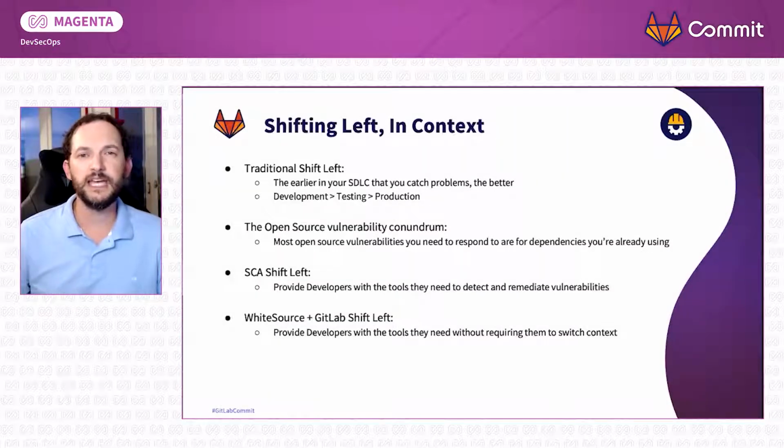All right, so if we look at shifting left, drilling down a bit more, traditionally shift left came from the software development lifecycle idea that the earlier you catch something, the cheaper it is. You may see people sometimes say it's 10x cheaper in development than testing, and 10x in testing rather than production. I mean, obviously this varies a lot.